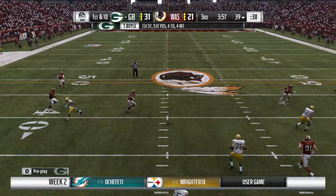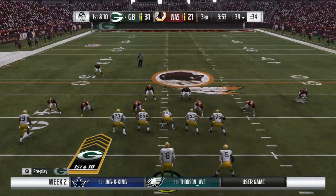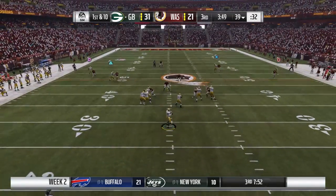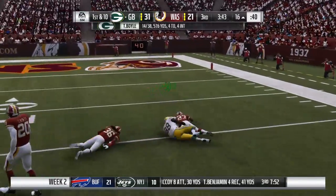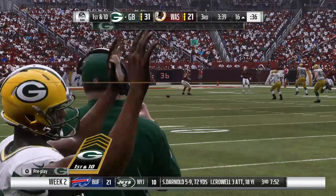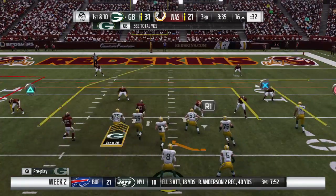They call it a gain of 19, and it moves the chains. So from the 39 now, they'll come up on a 1st and 10. Off the play fake, Boyle looking downfield for Godwin. That's caught at the 25. And he's a long ways into Washington territory before hitting the turf. It's a big play that time for the Packers. 45 yards.